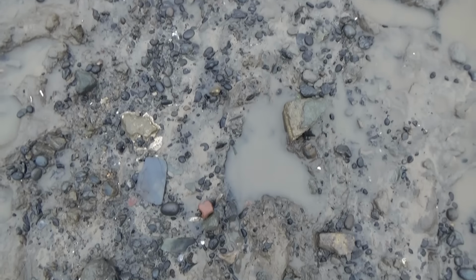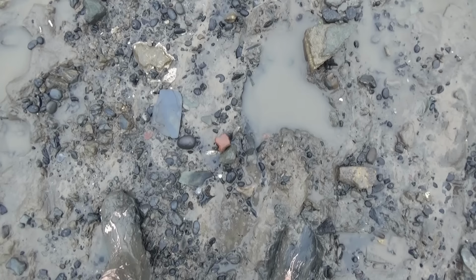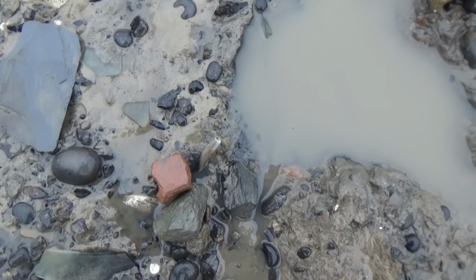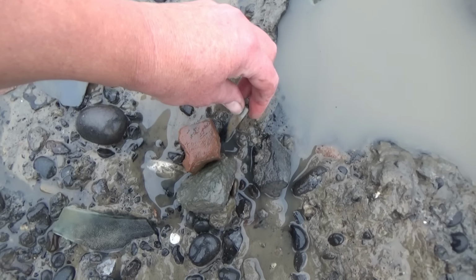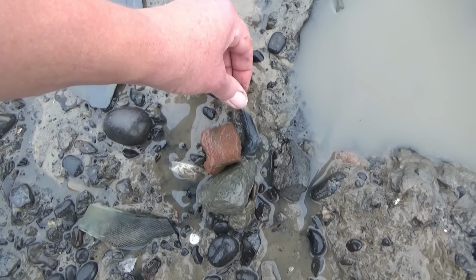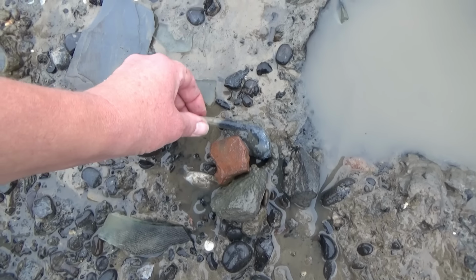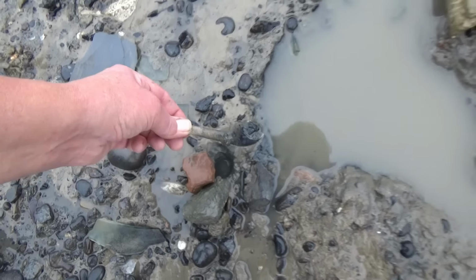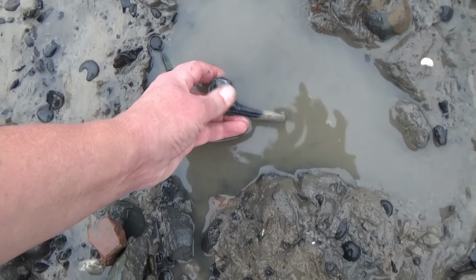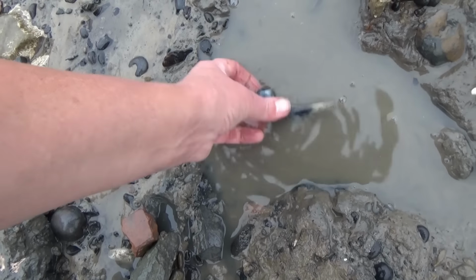So, look what I've just seen, poking out of the mud, just there between my boots. It looks like a pipe stem. The unmistakable sign of a pipe stem. And, ooh, what have we got here? Oh, and there is a bowl on it. And I can feel the design. Oh wow.